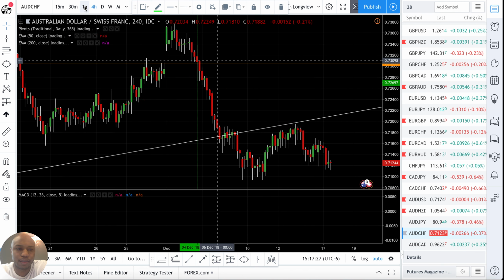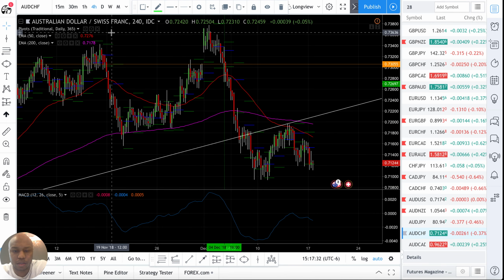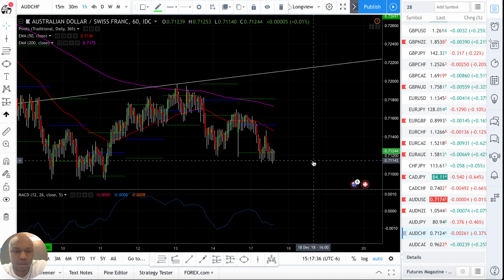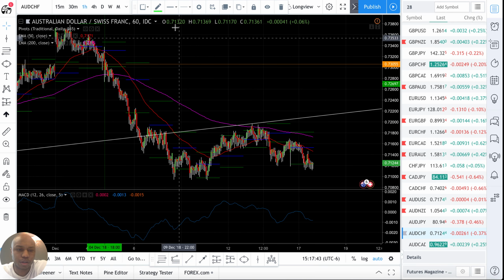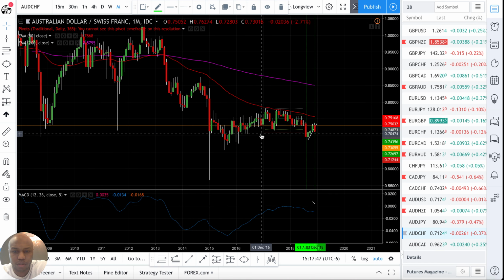This is on the daily. A 4 hour says we're on the opposite side of the 50 EMA. It's actually shaping up to be a good trade. And we're on the opposite side of the 50 EMA on the 1 hour. So this is whenever all the time frames kind of tell you, all right, we're about to bounce downwards.